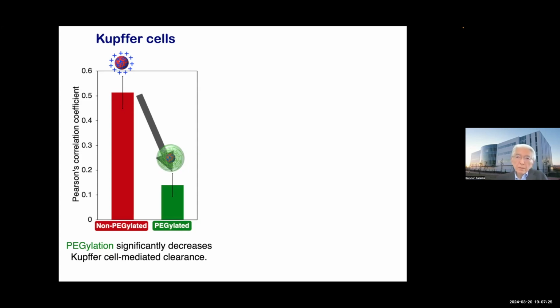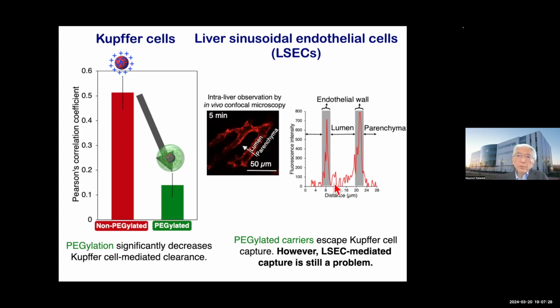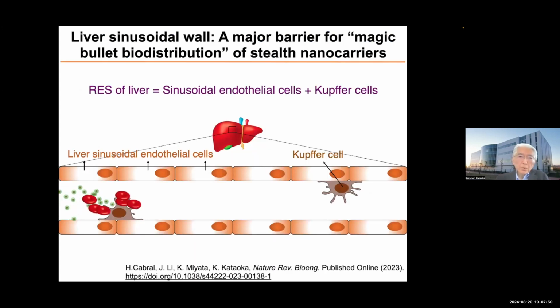This is good. However, as seen on the right side, there is still adsorption to the entire sinusoidal wall, even with pegylation. So this indicates the liver sinusoidal endothelial cell mediated capture is still a big problem. So as illustrated in this schematic, for stealth nanocarriers, the issue is not only capture by Kupffer cells, but also adsorption and uptake to sinusoidal endothelial cells.